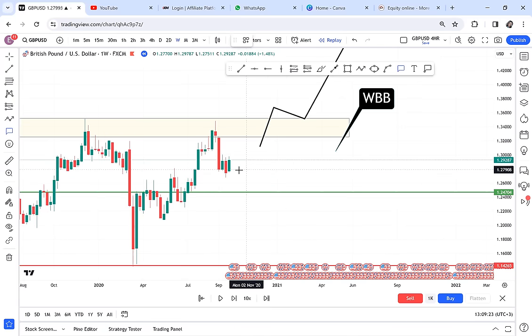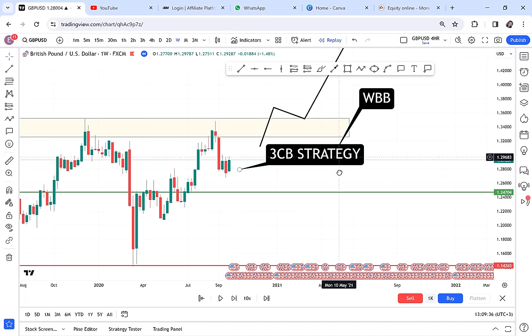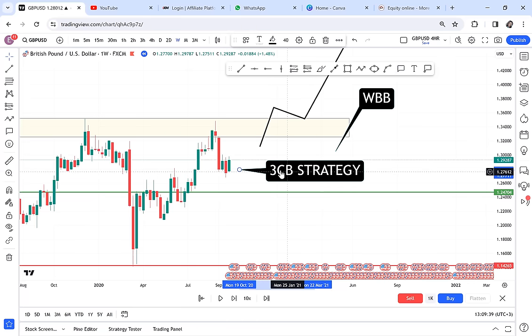I have several, but the first one is called the 3CB strategy. The 3CB strategy is for the students who will pay for my course and those who will come for physical class. But I can just mention 3CB is when you see three candlesticks, and the three candlesticks are very, very important. So if you spot three candlesticks in your chart, they mean a lot. These candlesticks, green, red, and green, mean a lot. So the strategy is revolving around these three candlesticks. So 3CB means three candlestick break strategy.